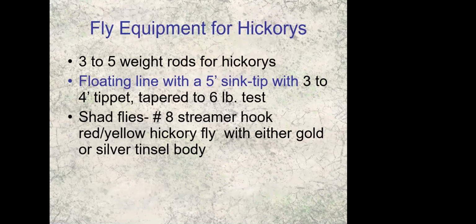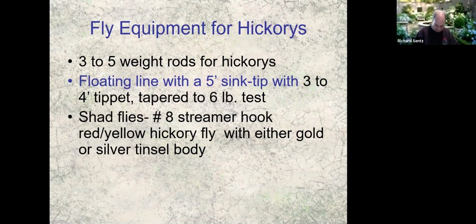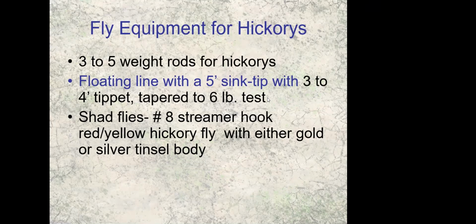Equipment for the hickories, 3 to 5 weights. I got a 10-foot 3 weight I use all the time. And for me, the big key is using a 5-foot sink tip with a 3 or 4 foot tippet, tapered down to about 6 pounds. So that's, what's that, 4X? Yeah, I think 4X.